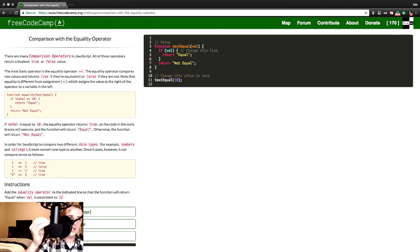In order for JavaScript to compare two different data types, for example, numbers and strings, it must convert one type to another. Once it does, however, it can compare terms as follows. 1 == 1, true, 1 == 2, false, 1 == '1', true, and 0 == false, also true. Instructions: add the equality operator to the indicated line so that the function will return Equal when the value is equivalent to 12. We are adding something to a line.